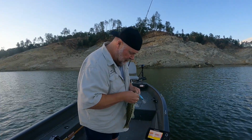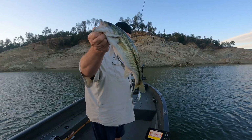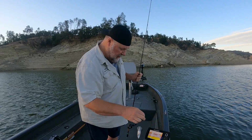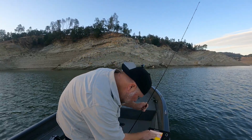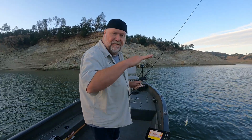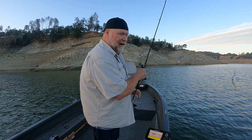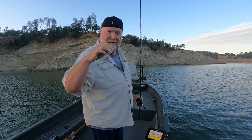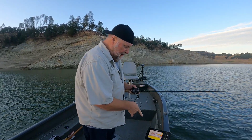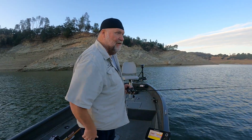So I'm literally in 73 feet of water right now. Nice spot. I'm throwing a 5XD. What I've noticed, I'm looking at my graph, and there's literally bass that are 15 to 20 feet under the surface. And I caught this guy with a crankbait here that goes 15 feet in 70 feet of water. So keep an eye on your sonar, because these fish are really up right now. They're not that far under the surface.